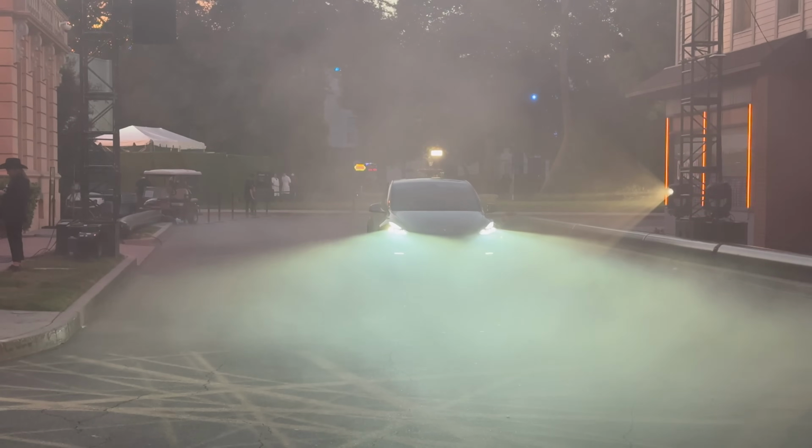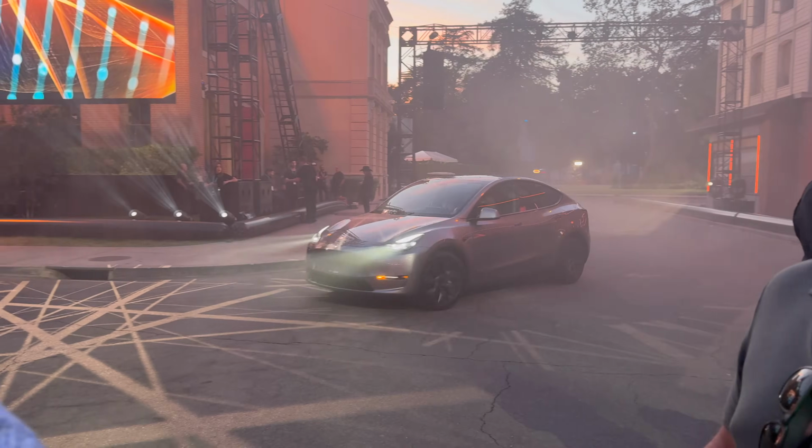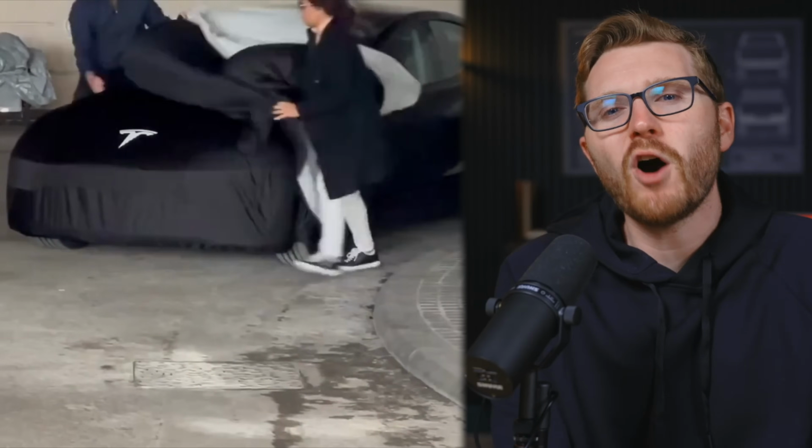Okay, so I gotta first start by debunking a rumor we've been hearing over and over again in the Tesla community for months or years now, and that was that the Model Y Juniper refresh, the big Model Y overhaul, was basically going to be a carbon copy of the Model 3 Highland. So we'd get the same design, the same DNA, a little bit of a bigger body, but then Tesla would call it a day.